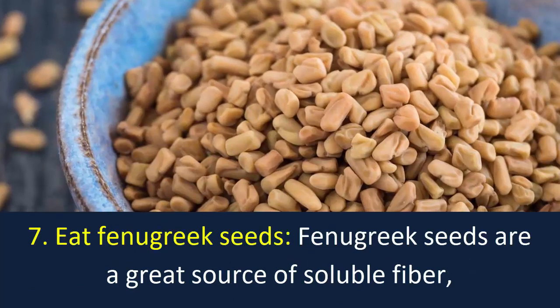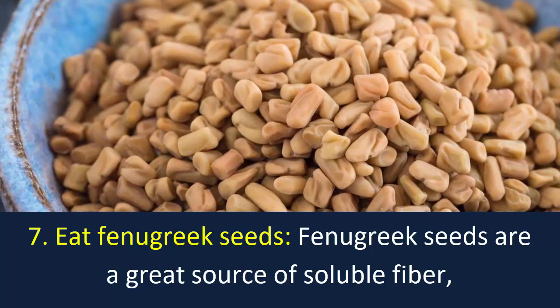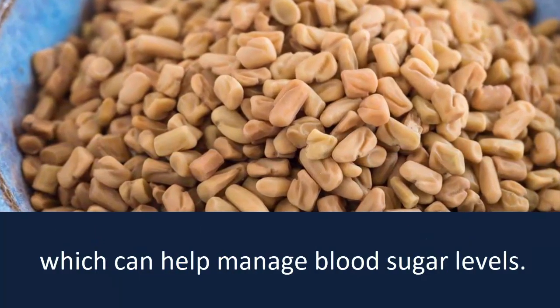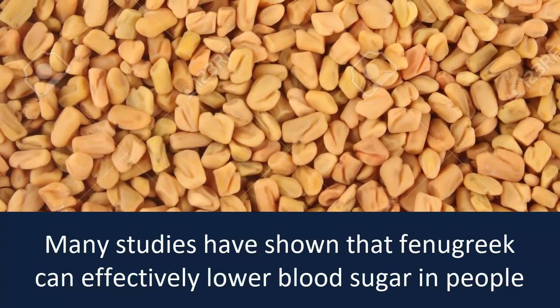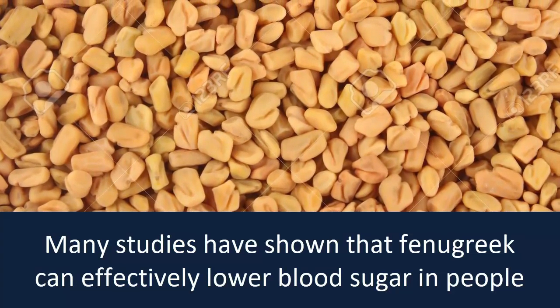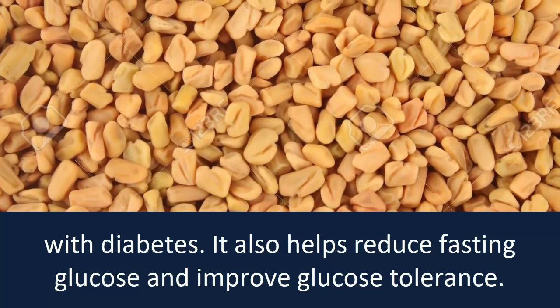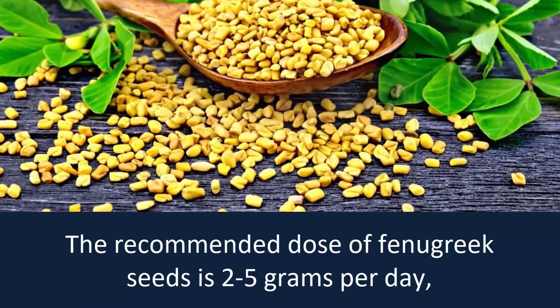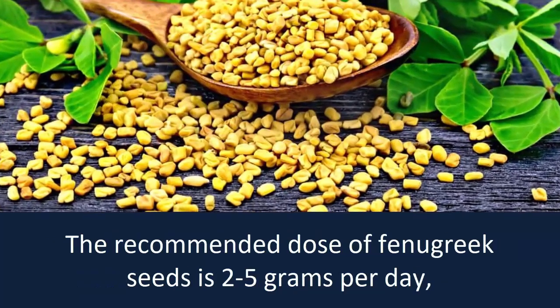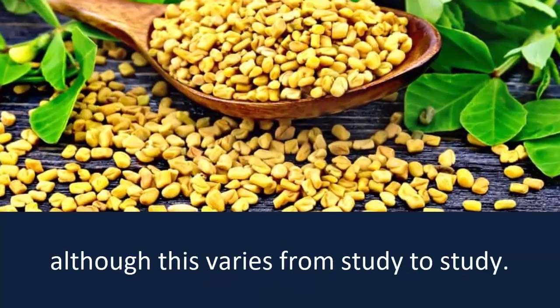Number 7. Eat fenugreek seeds. Fenugreek seeds are a great source of soluble fiber, which can help manage blood sugar levels. Many studies have shown that fenugreek can effectively lower blood sugar in people with diabetes. It also helps reduce fasting glucose and improve glucose tolerance. The recommended dose of fenugreek seeds is 2 to 5 grams per day, although this varies from study to study.